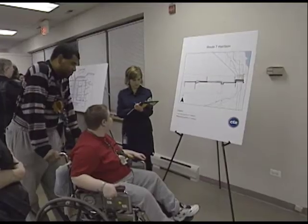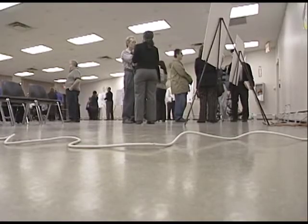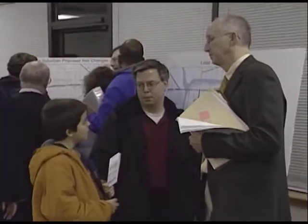CTA really does rely on its customers and would-be customers to provide us with very critical information for how we might plan for the future. Not only on routine bus service that you use every day, but also on things like New Start projects that are for generations ahead. As part of the process, multiple meetings are held within the communities surrounding the proposed projects.